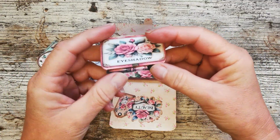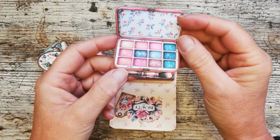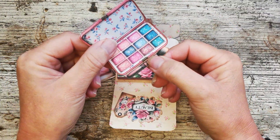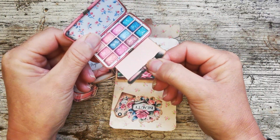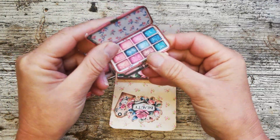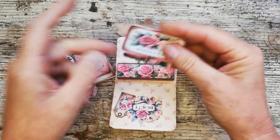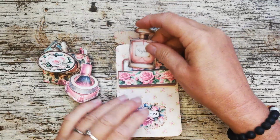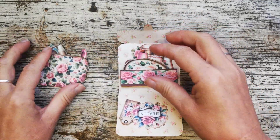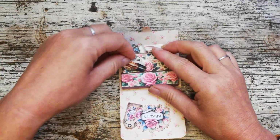There are several layers of card going on here, and we can open up this eyeshadow palette to reveal the palette. But not only that, my loves, this little eyeshadow brush here slides out to reveal a hidden slider, and that just tucks in its little pocket like that. Isn't that beautiful? There we go. That's the makeup folio. Let's pop everything back in its pocket. It's really full, really whimsical. Lots of fun, this one.